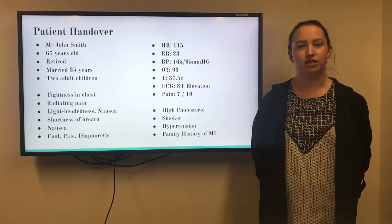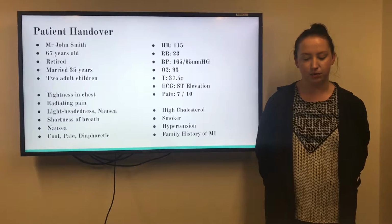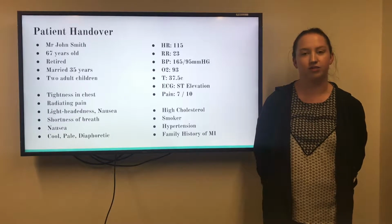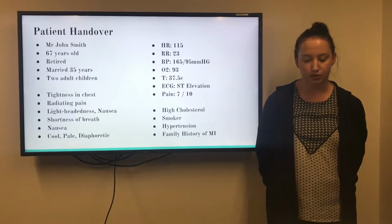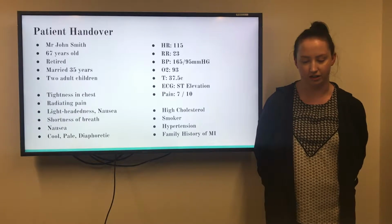His background includes a history of high cholesterol, stage 1 hypertension. He smokes half a packet of cigarettes a day and has a family history of MI, with his father dying of a myocardial infarction aged 64. It is presumed that Mr. Smith is suffering from an ST segment elevation myocardial infarction.